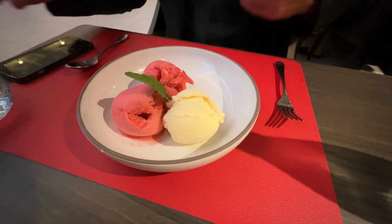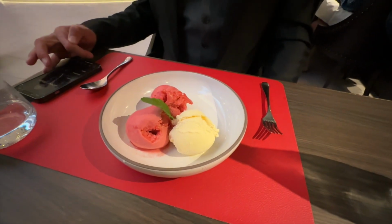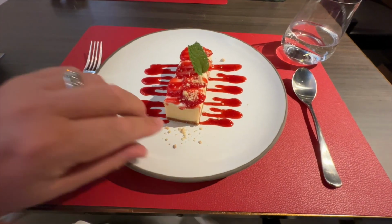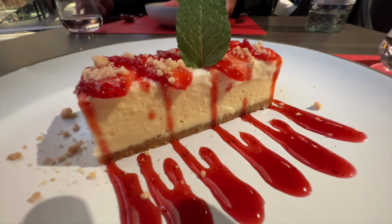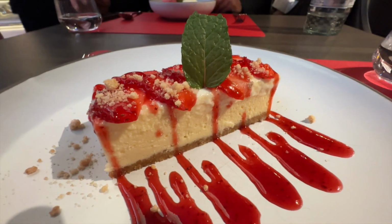For desserts, it was New York cheesecake for me and ice cream and sorbet for Paul. We can honestly say that was the worst time we've had in Butcher's Cut, and on par with the first time when we visited it back on the MSC Fantasia in 2017.